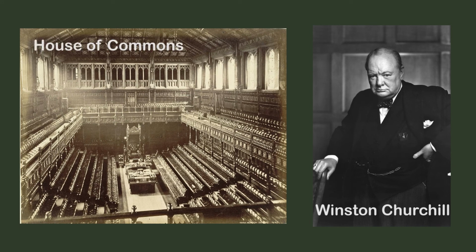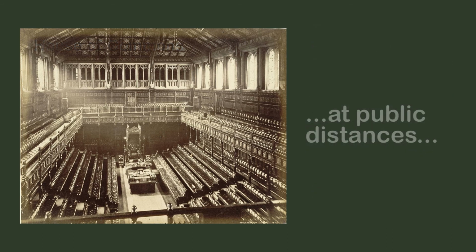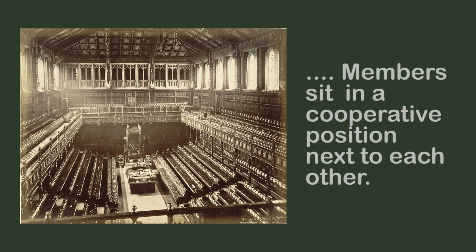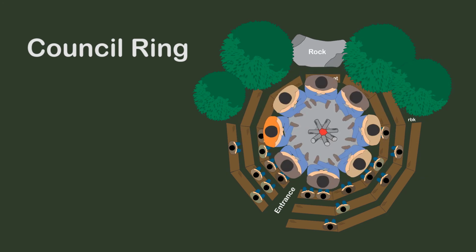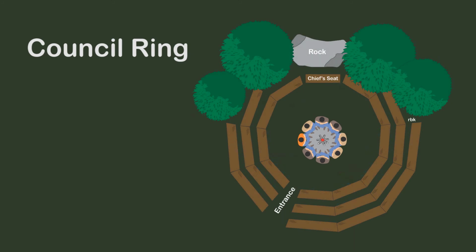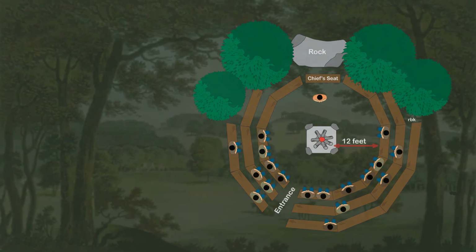The fixed feature space was designed to create a competitive situation at a public distance, and members of the same party are sitting in a cooperative position next to each other. Returning to the council ring, the design of the fixed feature space reflects the designer's vision. Imagine the difficulty of performing a Steve Van Matre campfire in this space, or even the desirability of doing it here. The space is not designed for this type of experience.